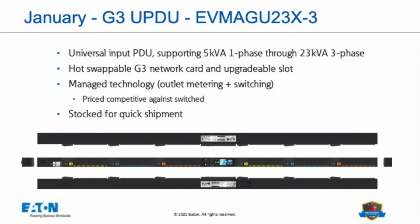Managed technology, so this is the flagship technology, outlet switching, outlet metered. So this PDU can do everything. And the pricing on this is going to be positioned such that it's positioned against a switch PDU. So if you're going head-to-head on a switched opportunity, you have that extra value, but your price delta isn't really there. And it'll be stocked for quick ship. Could have stopped. I should just stop there, right? Stocked for quick ship.